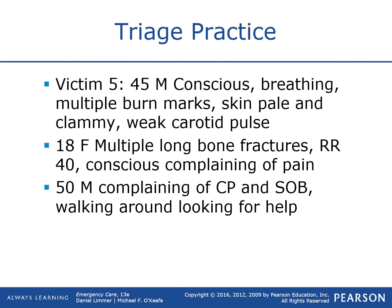Victim 5 is a 45-year-old male who is conscious, breathing, has multiple burn marks, skin is pale and clammy, and has a weak carotid pulse. So this victim requires a little bit more information to triage. If they are conscious, following your commands, breathing less than 30 times a minute, and their capillary refill is below 2 seconds, this is going to be a priority 2. Although if they can walk, they're going to be a priority 3. So this one requires a little bit more information to fully triage.